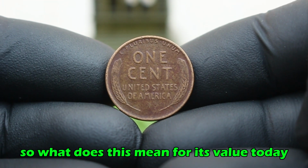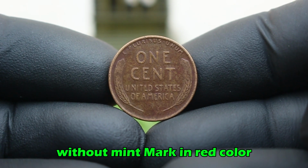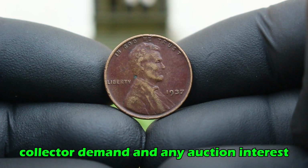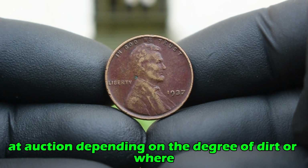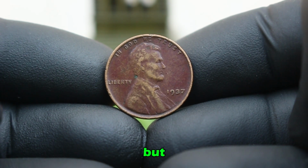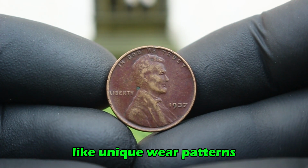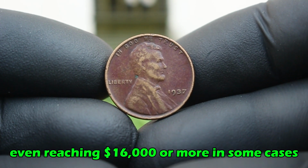So what does this mean for its value today? The value of a 1937 Lincoln wheat penny without mint mark in red color, dirty condition can still vary widely depending on the specifics of its state, collector demand, and any auction interest. At auction, depending on the degree of dirt or wear, this penny can fetch anywhere from $10,000. But for coins that have been particularly well preserved despite their dirty appearance, or those with some form of rare characteristic like unique wear patterns, the value could easily jump to higher figures, even reaching $16,000 or more in some cases.